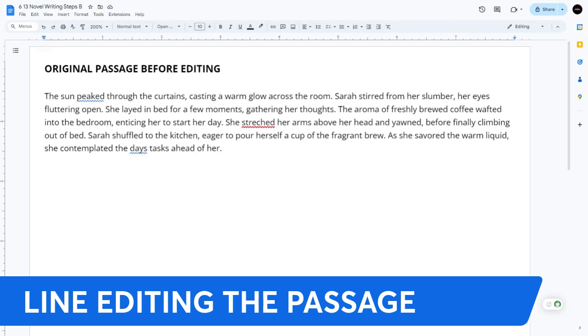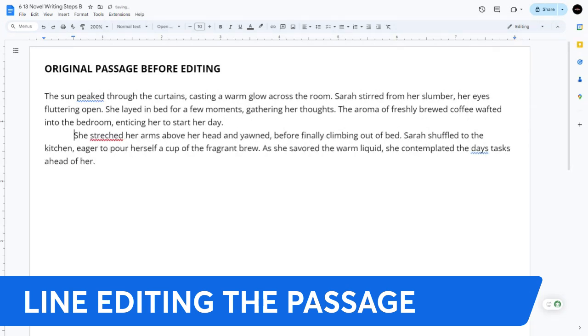The first thing I'm going to do, by the way, is look at it just as one long prose. The sun peeked through the sky. Sarah stirred. She laid in bed a few moments. Thoughts. The aroma of freshly brewed coffee enticed her to start her day. And then I would do this. Boom. And the reason is because this changes the movement. She stretched her arms above her head. And you know, this is her doing the act of getting up.